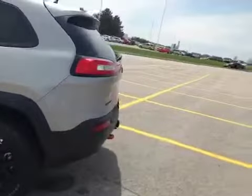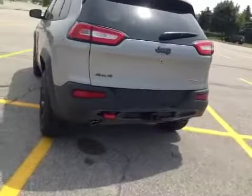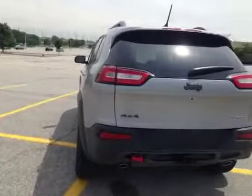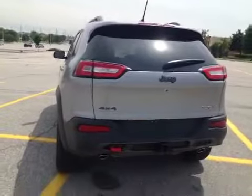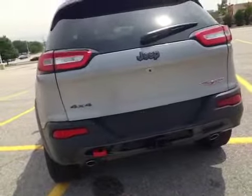When you go around to the back of the vehicle, you're going to see that it says 4x4. It has an OEM trailer package. It also has backup sensors as well as a backup camera. With that said, you get an OEM trailer hitch as well.